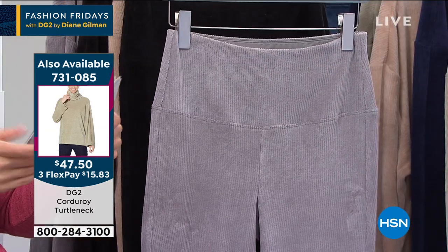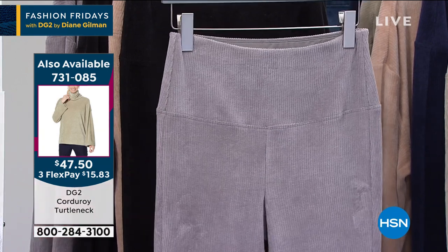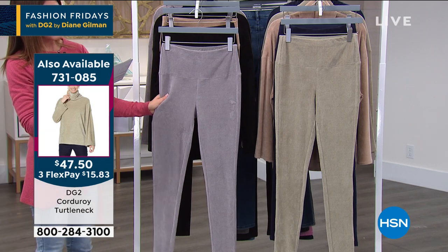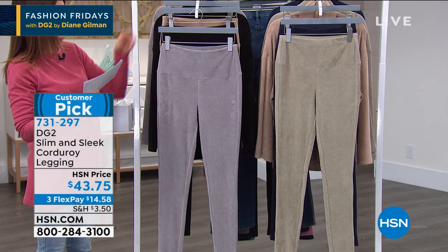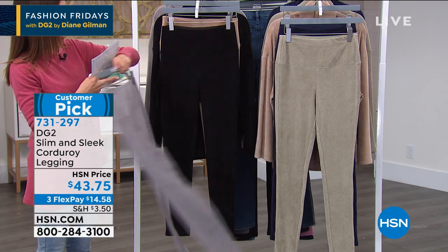So the three different inseams, petite, 25 and a half, average, 27 and a half, tall, 29 and a half in the legging, and extra, extra small through 3X. You can machine wash these, just hang them to dry. We've got the beautiful gray. It's like a steely gray, a dove gray.